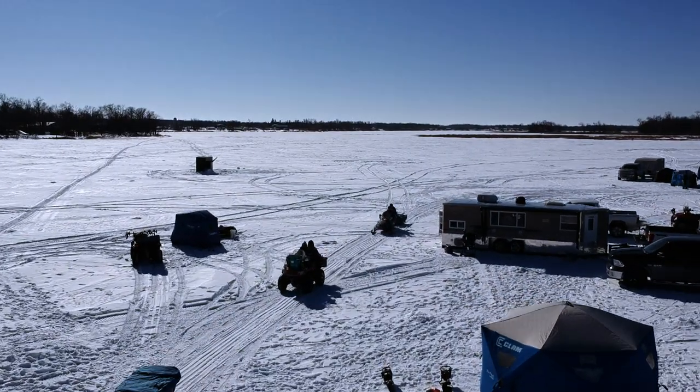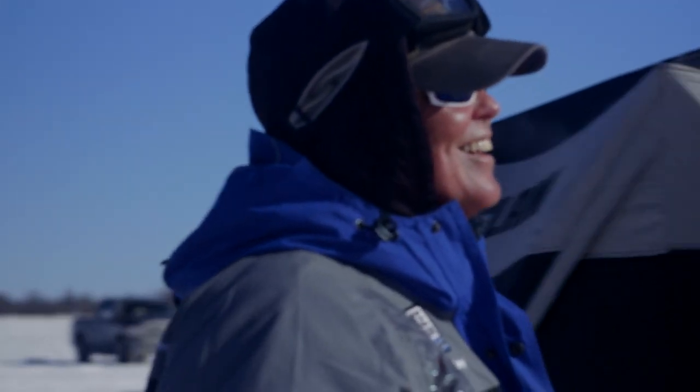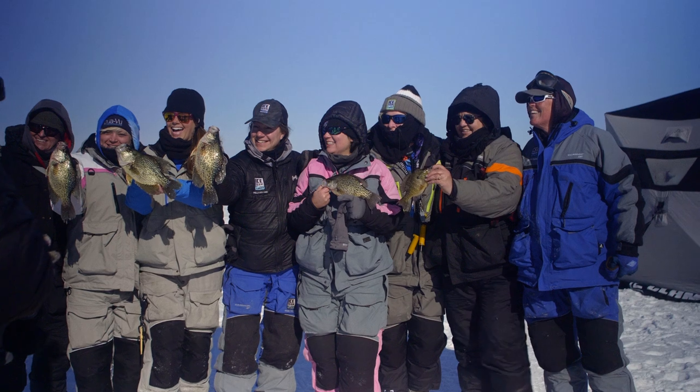I used to say it's all about the fishing, but it's way more than that. Because I've seen these events where women are challenging themselves and succeeding and walking away from that with such a greater self-esteem and a sense of power that carries over to the rest of their lives. It's a good thing.